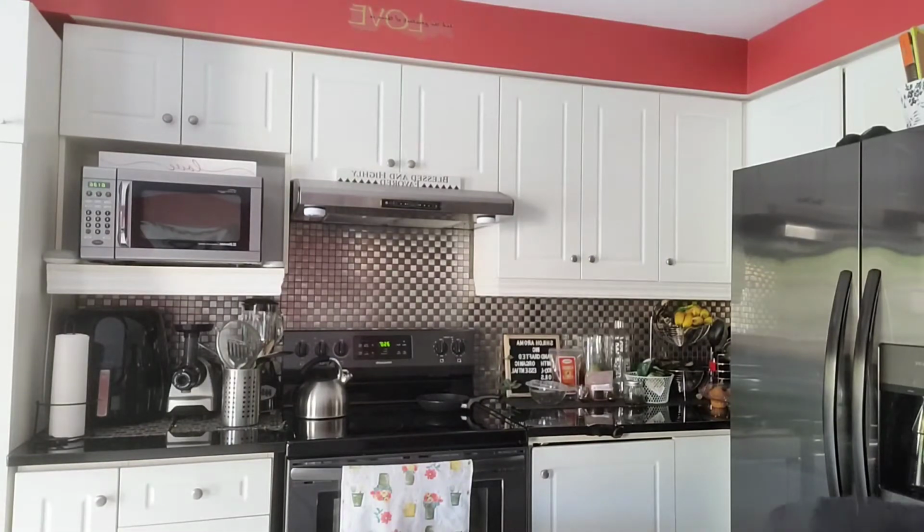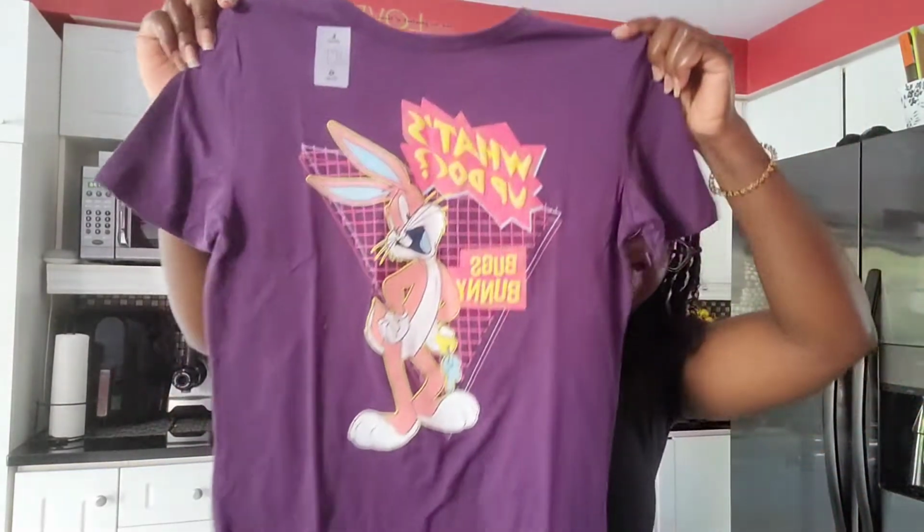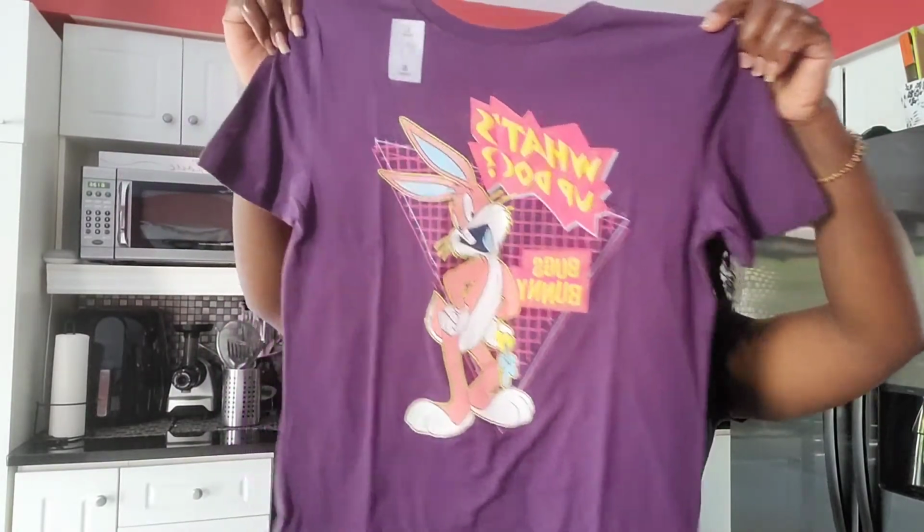And then they had just these really cute t-shirts. So this one is a Batman. That's for Micah. Hopefully you can see that. They had a lot of licensed t-shirts that were on sale. This one is Bugs Bunny, and that is for Micah as well.